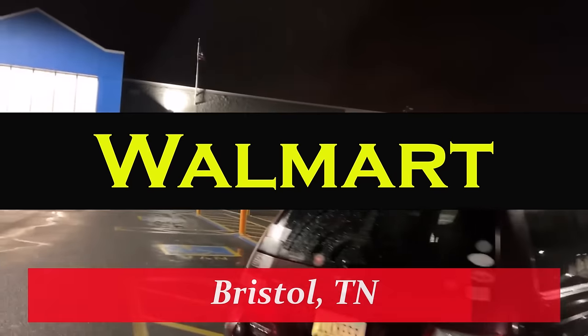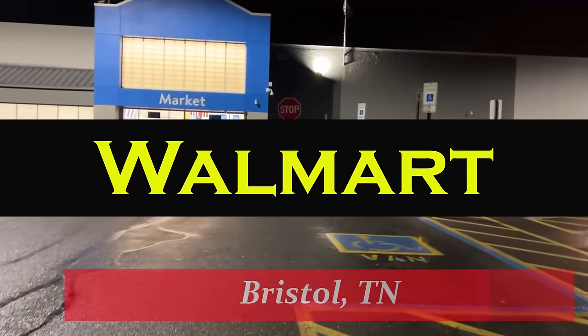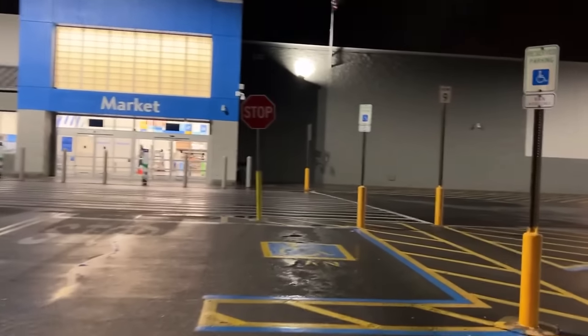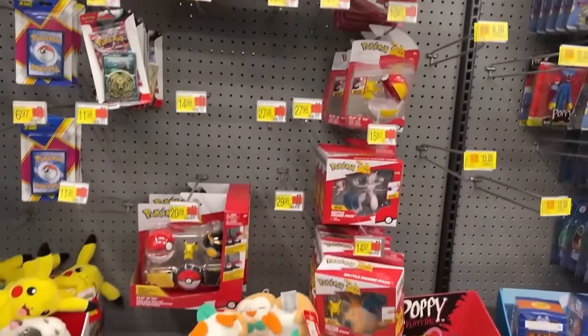Bristol Walmart here on the Tennessee side of the state. Let's run in here and see what they got. Once again, it's one of my better Walmarts I've hunted over the last little while, so let's see if they got any good stuff. Start back here with the Pokemon cards.